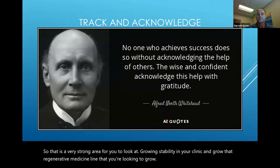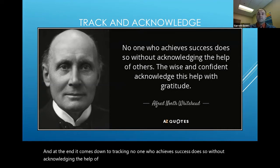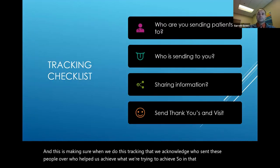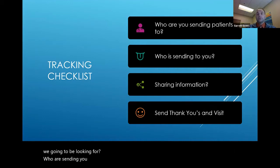And at the end, it comes down to tracking. No one who achieves success does so without acknowledging the help of others. The wise and confident acknowledge the help with gratitude. And this is making sure when we do this tracking that we acknowledge who sent these people over, who helped us achieve what we're trying to achieve. So in that tracking, what are we going to be looking for? Who is sending you potential patients? Or who are you sending potential patients to?